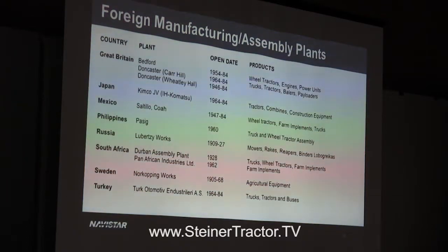More on the assembly plants. Bedford, Doncaster was a huge plant, made what we call worldwide tractors, the smaller tractors, smaller than the Farmall. We had a joint venture with Kimco, IH Komatsu, until 84. So we made some tractors over there. Saltillo, and you can see them all there.